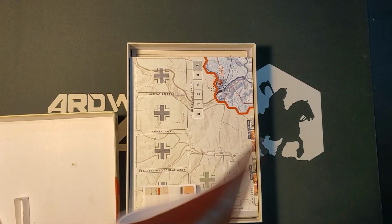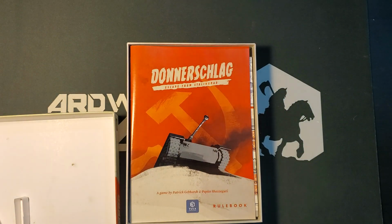The component quality is very high. I would go so far as to say it's... So, I feel like I want to put hex and counter war games, like traditional war games, in a bit of a different category from other types of games. And a lot of the types of war games that have had nicer component quality than this are not traditional hex and counter war games, where this is.